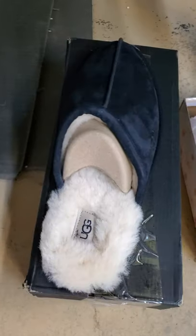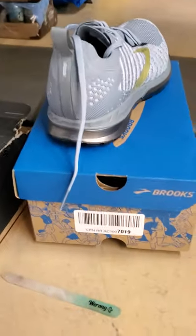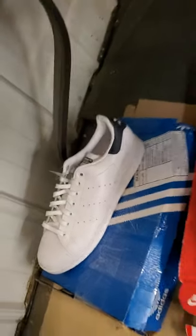We got UGG slippers, Brooks for women. I think they're 9.5s. So we got Converse, Nike men's shoes, and we have Adidas men's shoes. There's some different shoes out in the bins too. Those are not all of them.